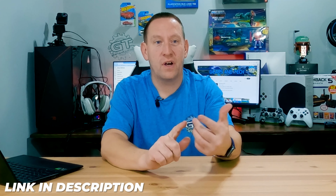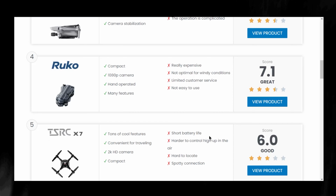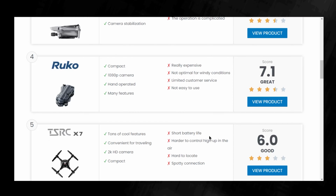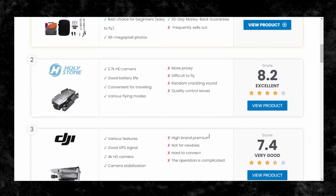There's a lot of lower end products that have high end cameras. Those are the ones you're looking for. What you do not want is a cheap budget Amazon drone. Okay, so I'm not even going to link you to any of those, because any of the ones that are knockoff drones, they'll have a very low quality camera and you won't be able to use the footage for anything.